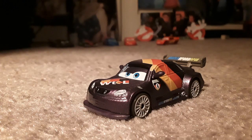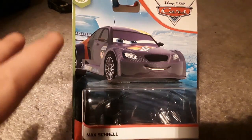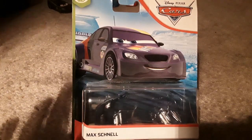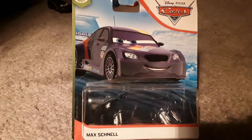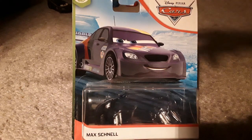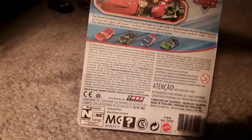So, yeah, first off, we'll take a look at the packaging. So here is the packaging. Now, as I said in my review of Raul Saul, this is the Blue Desert packaging that was introduced for summer 2019, and will be going all the way into 2020. I actually compared this with my Blue Desert singles of Rusty's Cruz Ramirez and Classic Mater. And this is already my fourth one on this packaging. The third was Raul Saul, who's actually on the back here. See right there.